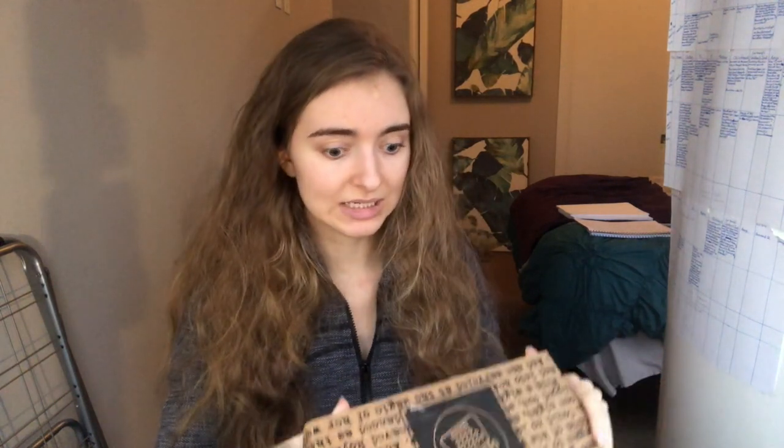And then of course we get the little signed book plate with it that will go inside here when I decide to do that. All right, and that is it for December 2019.